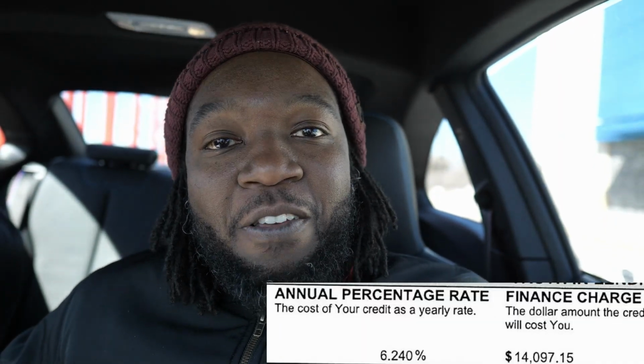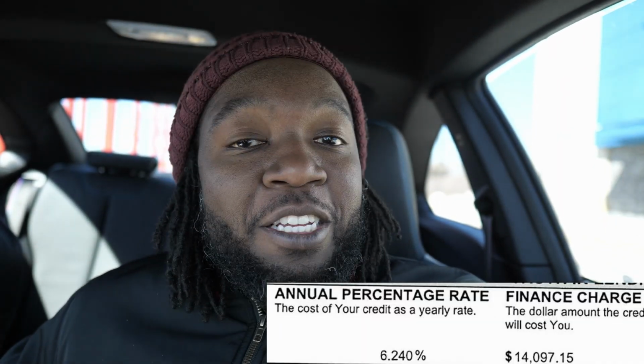So the interest, if I wait that long to pay it off, will be $14,097.15. So that would take the total loan to $73,682. That would be a terrible thing to do. So this car, the payments have to come down much faster than just making the bare minimum payments.